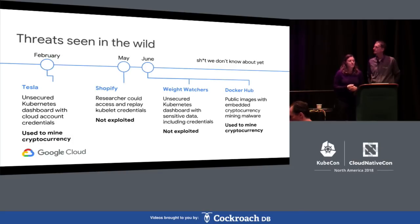Looking back at the year in threats, we haven't actually seen that many active attacks in the wild. It seems the industry is still just picking up in this regard as attackers learn about containers and Kubernetes and how they can best exploit these. In February, Tesla made the news for attackers finding and accessing their Kubernetes dashboard and using the cloud credentials that they gained to mine cryptocurrency. This was similar to something that happened in December of 2017 with Aviva.